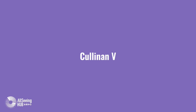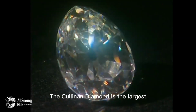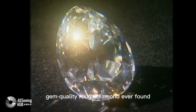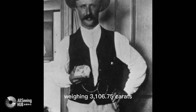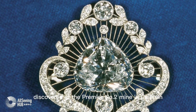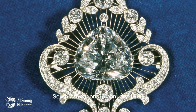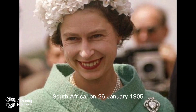Cullinan V. The Cullinan diamond is the largest gem-quality rough diamond ever found, weighing 3,106.75 carats. Discovered at the Premier No. 2 mine in Cullinan, South Africa, on 26 January 1905.